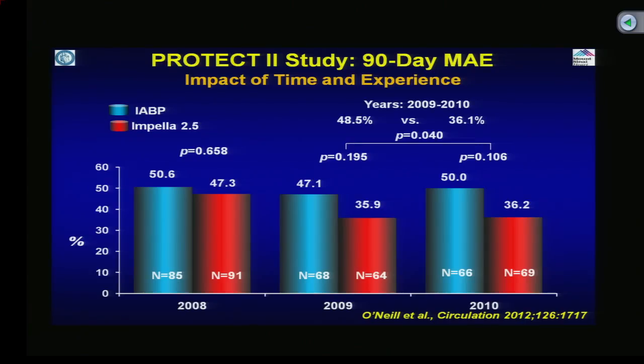Now, second, this is another device which is dependent on experience. And clearly now we have a better, already primed device, which is very easy to do and takes less time. So over the time of the trial, from 2008 to 2010, you can see the balloon pump outcomes remained the same, while there was clearly a lower event rate in the Impella group.